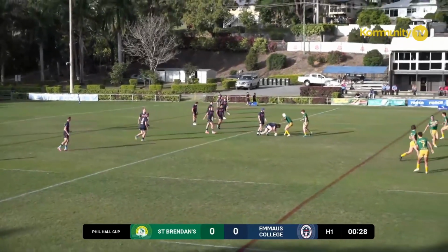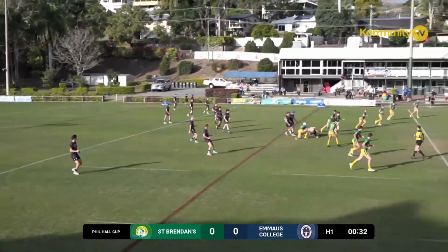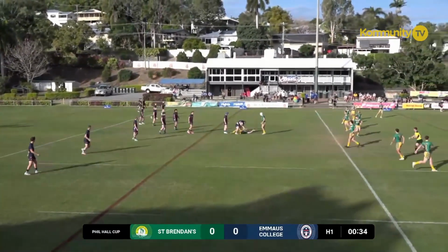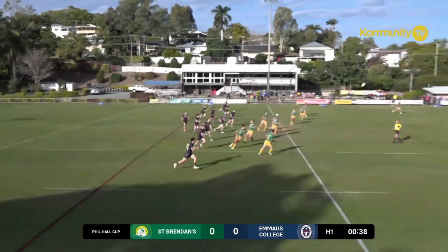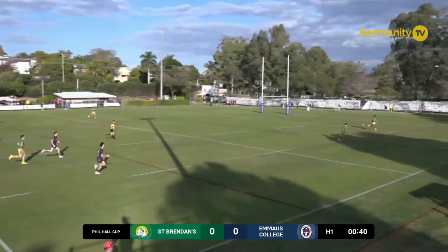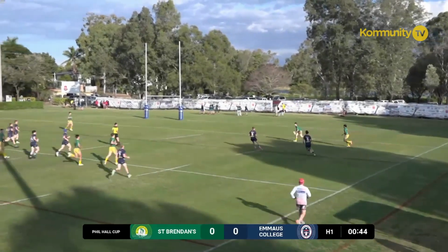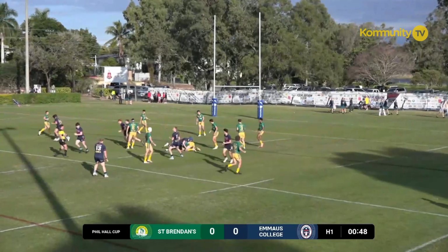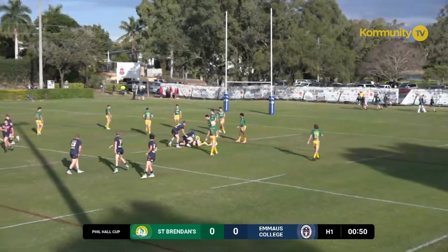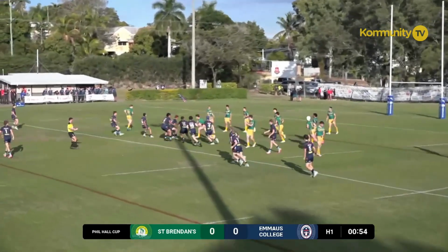And St Brendan's, as we mentioned, finished the regular season in first with a 3-1 record. And Emmaus, perhaps a disappointing round-robin section of the tournament for their standards. Emmaus 1 and 3. But they still did enough to qualify for the semi today. So they get to their kick. Solid opening set from Emmaus. St Brendan's with their first use of the football.